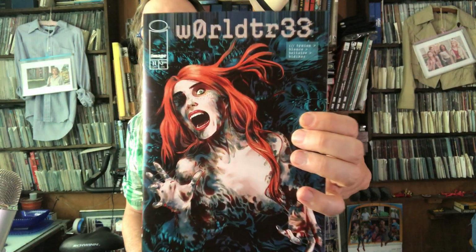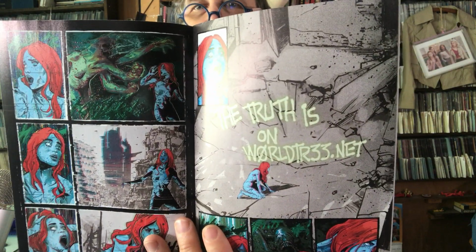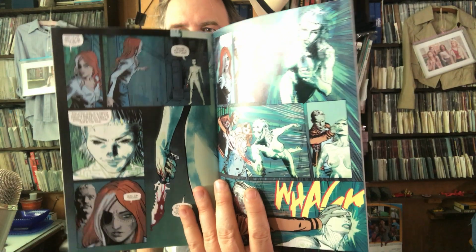Pretty cool cover. I think she's an FBI agent with one eye. This one feels a little thicker than normal, too. But this is the cyberpunk story where something that lives beneath the internet, the truth is on worldtree33.net. So there's something that wants to take over the entire world, some sort of artificial intelligence that lives somehow beneath the internet. So that's been trying to take over, and our band of heroes has been trying to stop them. They don't know how, though. And then we see another Eric Larson smash hit. Oh, yeah, who does World Tree?